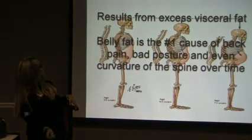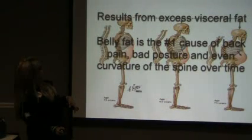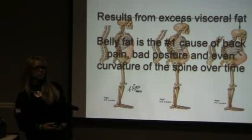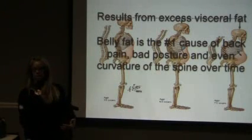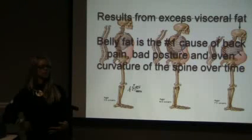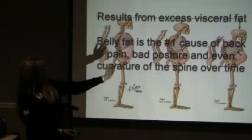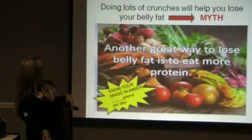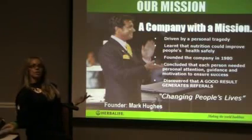Okay? The price that you pay results from excess visceral fat, same thing. Gut. Usually, you see a thin woman and all of a sudden she's got a distended belly. Collapsed colon. You're filled with junk in your trunk. Forward trunk. Usually that stomach starts sticking out. Crunches will help you lose your belly fat? Not. Eat more protein.